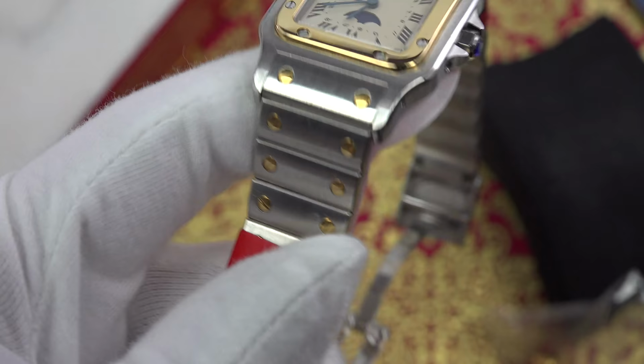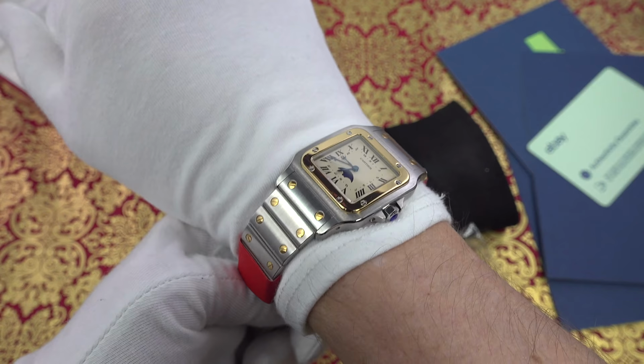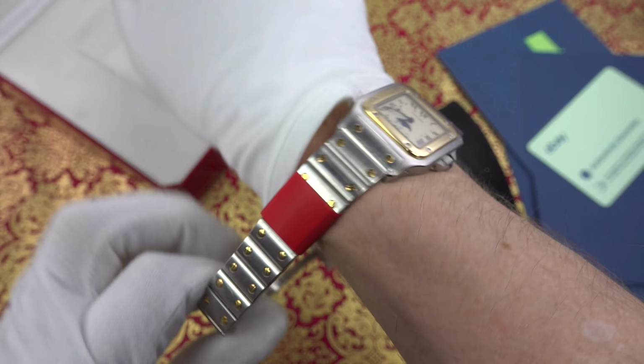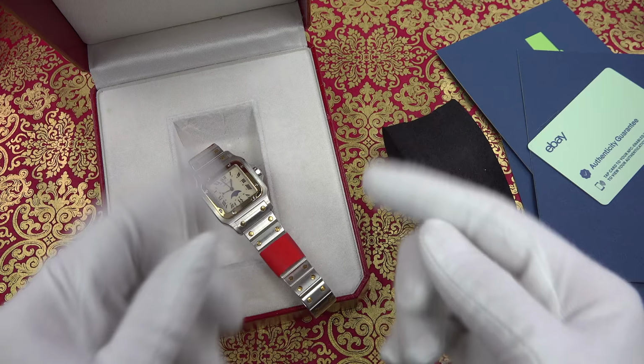Let's zoom out, pop it on the wrist. Oh, look at that. For me, oh my God, that's perfect. Oh, look at that two-tone, look at that bezel. Look at the curvature. It just hugs the wrist. Let's move the glove out of the way. Oh, that's perfect. The perfect Santos for me. The grab and go quartz, just perfect. Anyway, let's take it back to the studio.